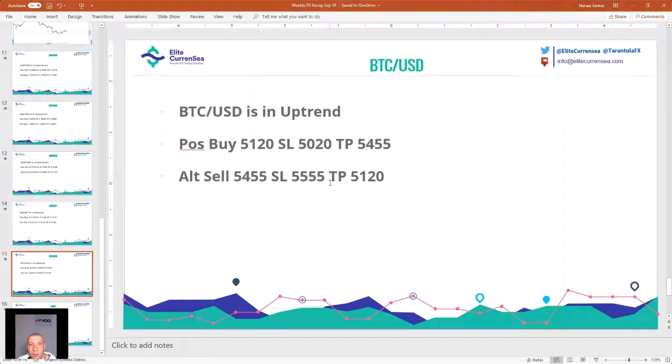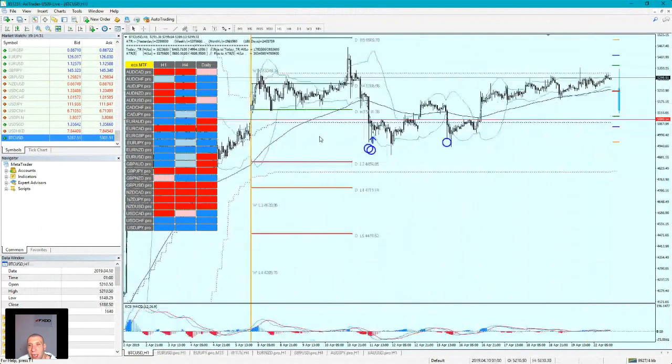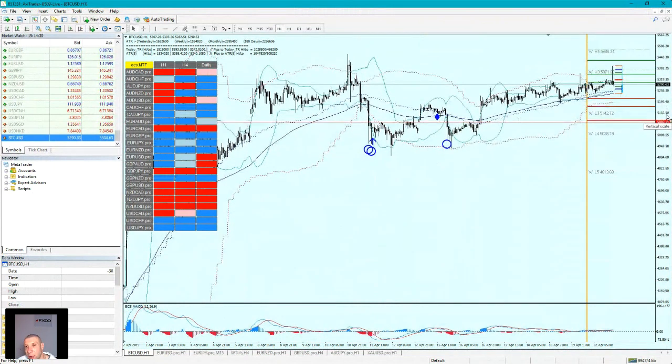Bitcoin dollar uptrend, 51.20 is buy, stop 50.20, TP 54.55. Sell is 54.55, stop 55.55, TP 51.20. The Bitcoin dollar, well, uptrend here, you see a nice start of potential. This is called emerging ascending scallop. This is a form of Adam and Adam pattern here that resembles a W letter, but this is a type 2 Adam and Adam. And now we have also an up channel here. So I think that Bitcoin can go more to the upside. So this is definitely still an uptrend.